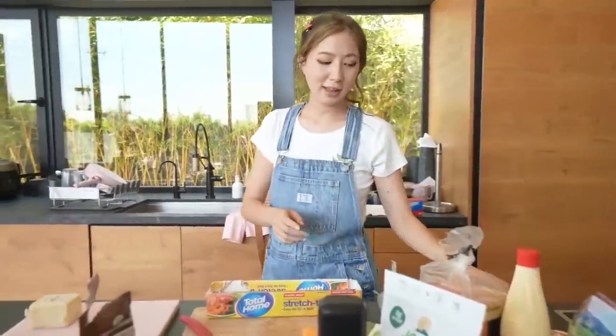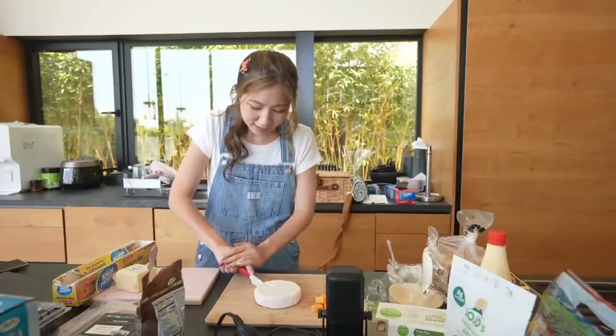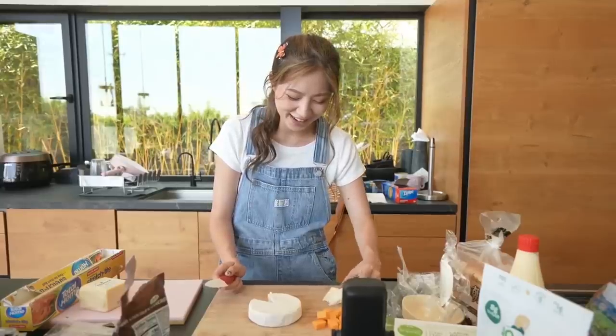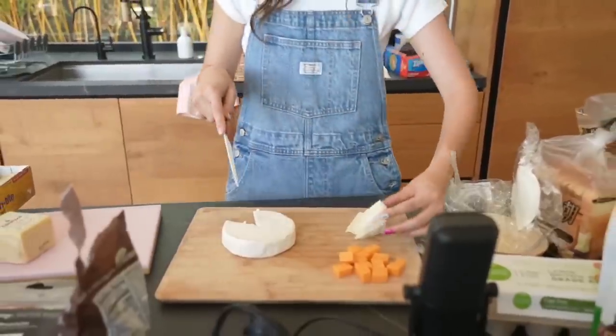Now the next cheese I'd like to add is the classic brie. So I'm thinking brie is really aesthetic in triangles for some reason. Charcuterie boards are so aesthetic. How about like that? Oh my God, that's so cute. Okay, so like this, right? I do like little slices like that.